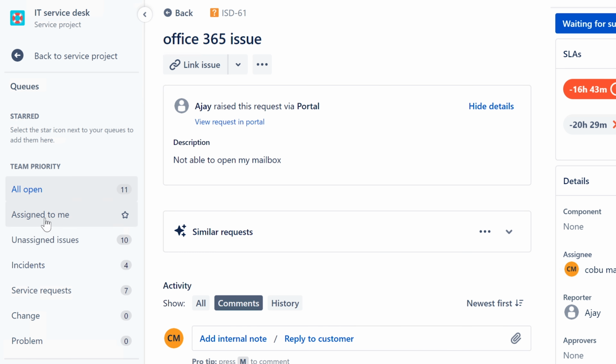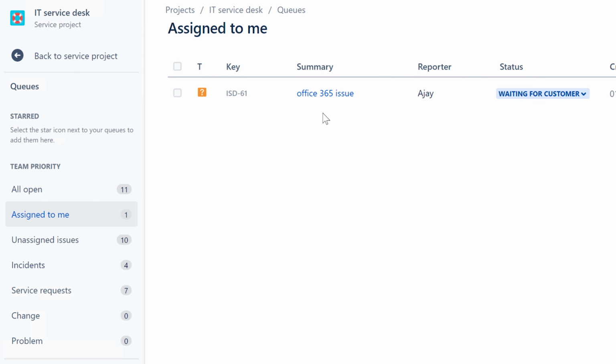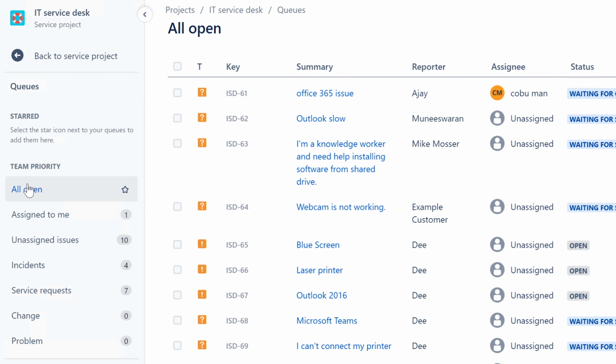That's fine. You can see here that if I click assign to me, it's assigned to me. Nobody else can work on it, and it just says waiting for customer. Okay, which is perfectly fine. So we're going to leave it at that. And if you can think of anything else that I may have missed, then please let me know in the comments.